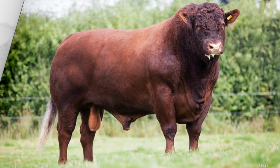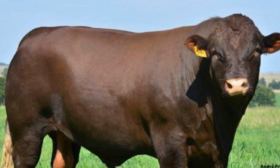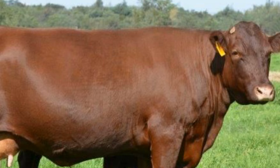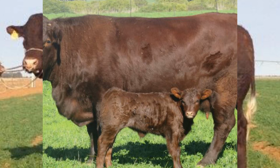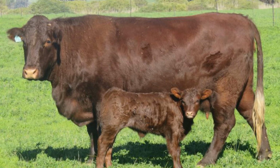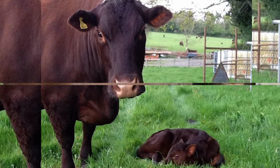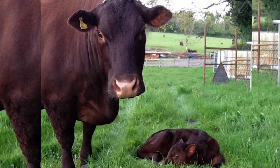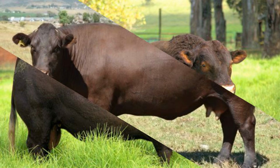When you put Ruby Red Devons, South Devons, and Sussex cattle side by side, you start to see a pattern. These breeds were not created in laboratories or feedlots. They were shaped by land, weather, and necessity. They had to survive. They had to perform. And they had to do it without being coddled. That makes them incredibly relevant today as farmers face rising costs, climate uncertainty, and changing consumer expectations.